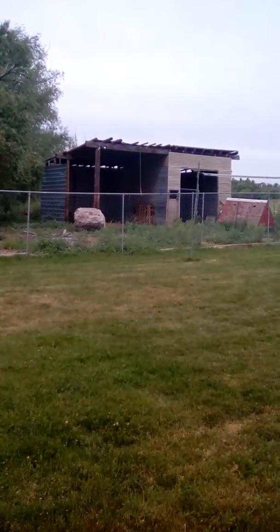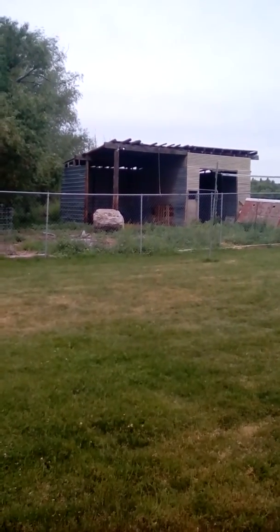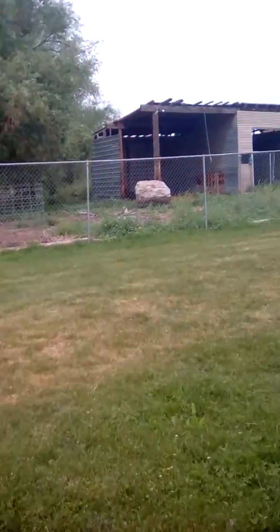That spot that's enclosed that you can see looks more like a garage. Aiden is gonna set up a meat rabbit setup in there. It's been something he's been wanting to do for quite a while.